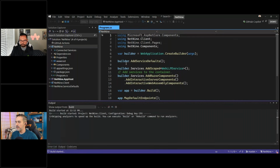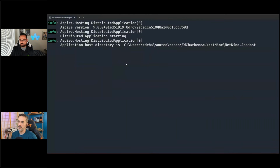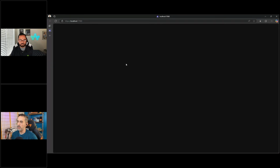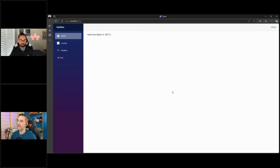This is going to be, again, an application that uses some .NET Aspire. So you'll see that spin up when we start the application. We'll get a nice Aspire dashboard again, so I can show off one of the new features here. So we've got our .NET 9 project. We can click on our link and load it up in the browser.